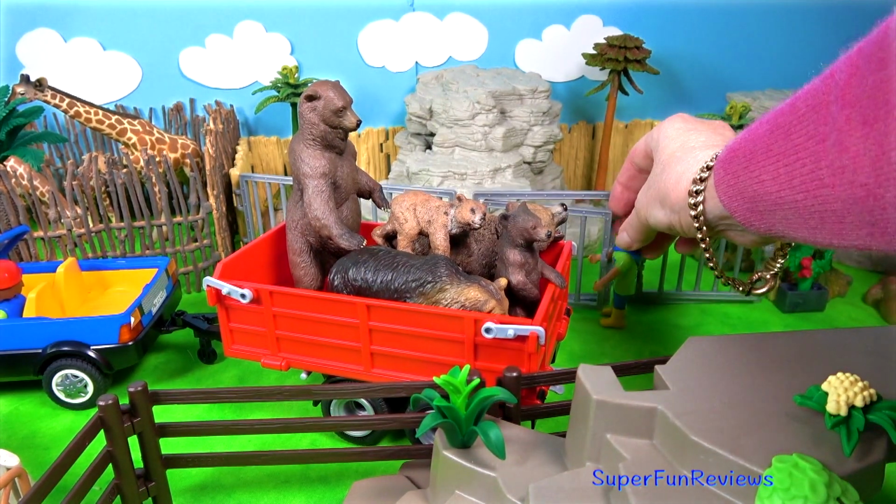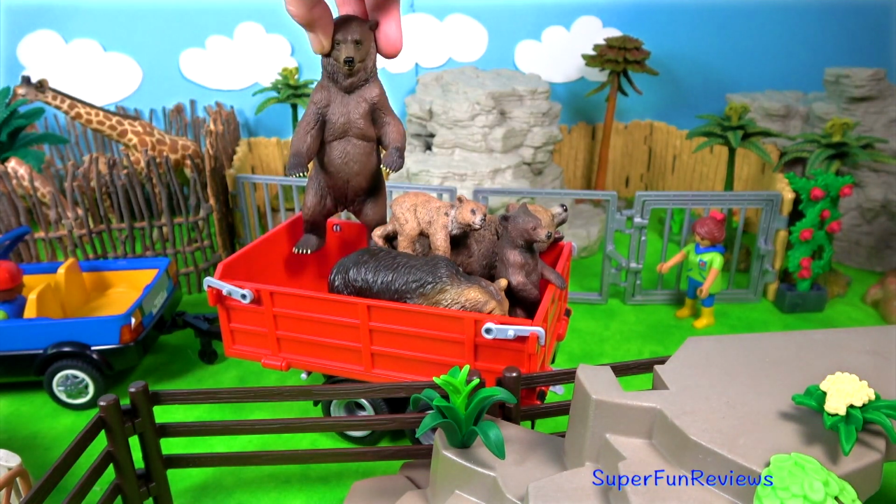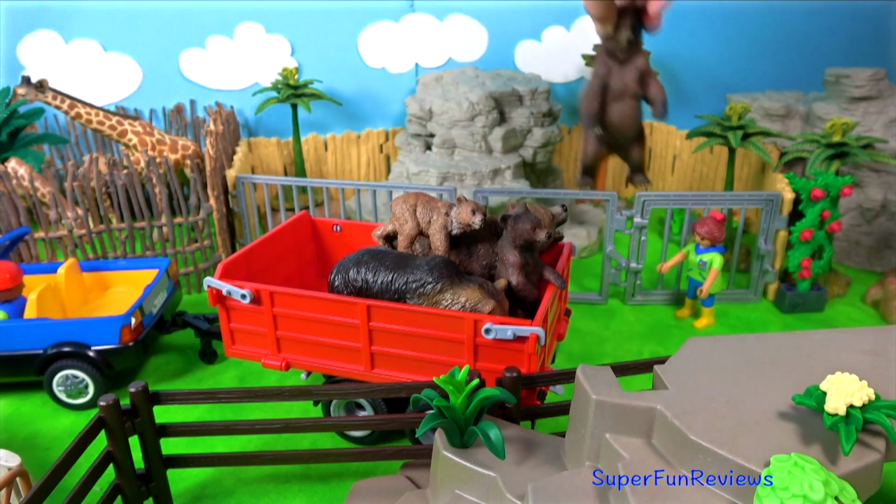The grizzly bears have arrived. They'll let me know when they're hungry by growling.